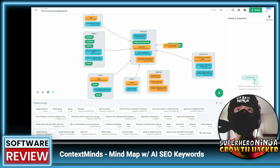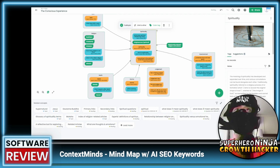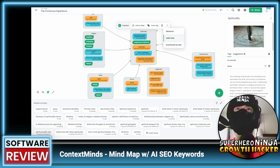Oh, fear of being judged. Let's actually move this into this judgment section. Say I wanted this blob right here. I can actually color tag it, which is cool. And another thing that's cool is I can download it as text.